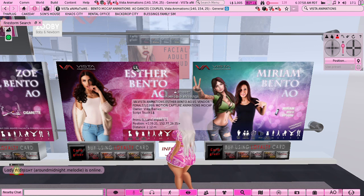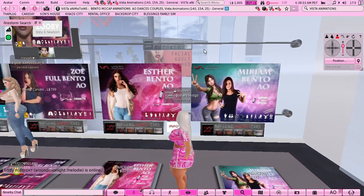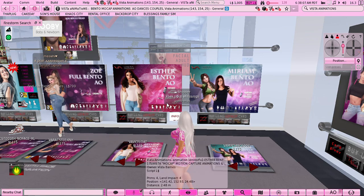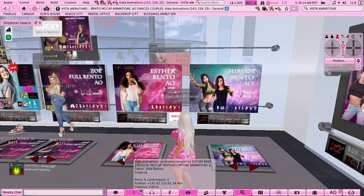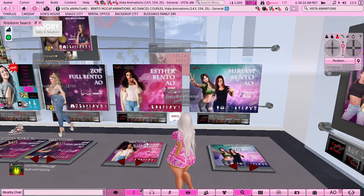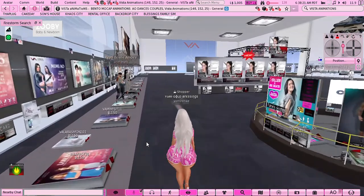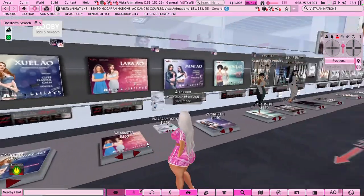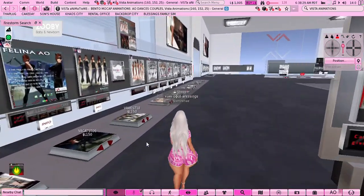So when you click the poster, that's how you buy the full AO. That's what my daughter messed around and did. I took Lonnie up here. She has a teenager avatar now, so she got her teen Abby. And she stepped on one of these and she purchased one for $175 and she thought it was the full AO. I'm like, no, sweetheart. Vista is not going to give you a full AO for $175. A full AO is like $1K, sometimes $2K, depending on the AO.